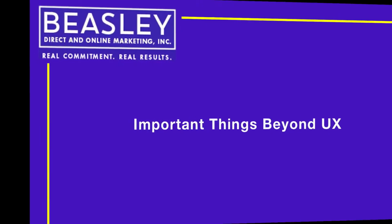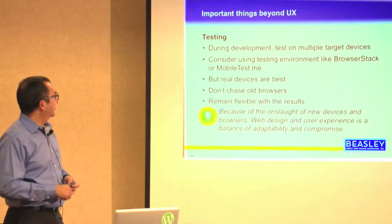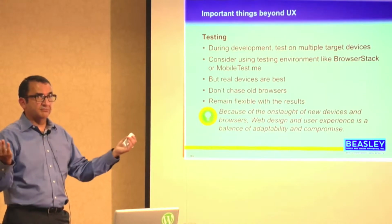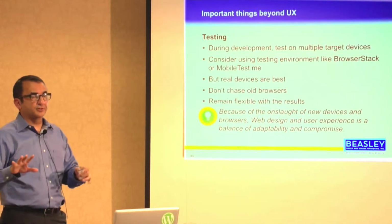When we're talking about looking beyond UX, it comes down to testing and hosting, all these issues that we touched upon earlier. We want to look at multiple target devices. I actually like to use real devices and check them out as we're doing development. Don't chase old browsers. Be really sure about that.